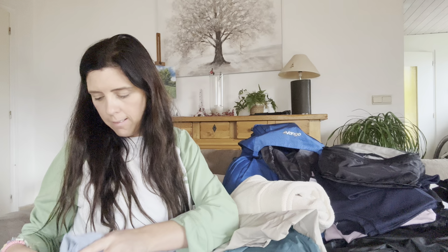I'm about to embark on my first trip to Africa on a Kenyan safari. Stay tuned if you would like to see what I've packed, and also I'll give you a rundown of the itinerary for the trip. Okay, so this is my rucksack.